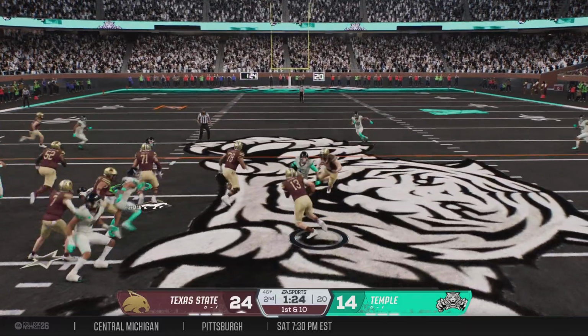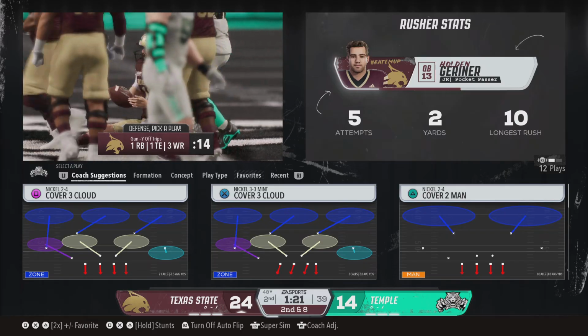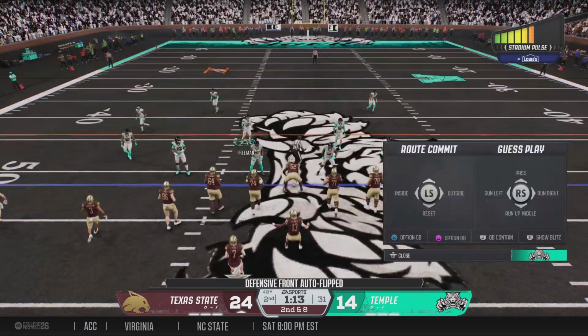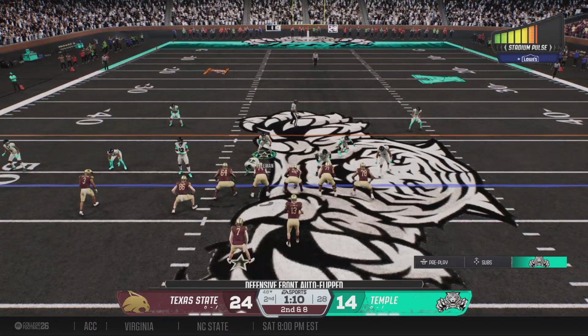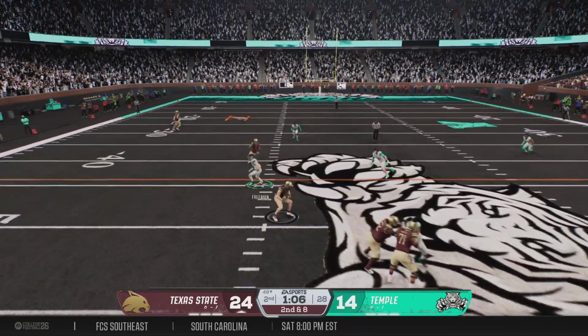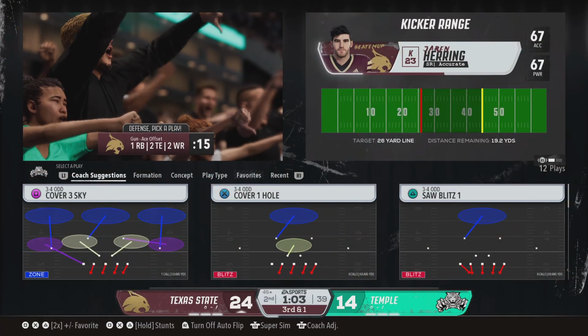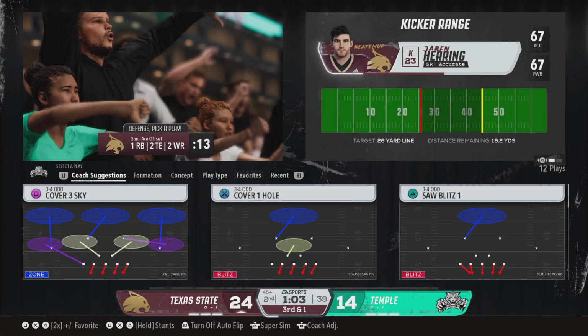He'll pull it on the read. This junior making his presence felt and making the stop after a short gain. So now it's second and long. Wants to go up top. Catch in the middle, it's Lyons. He's close to the first down, but they're going to mark him just a little short.